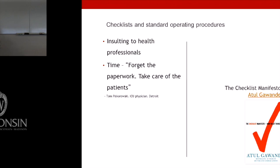And I think Christy kind of indicated this, is that it's so simple that if you tell doctors, did you wash your hand, you might not get a very nice response back. It's insulting to healthcare professionals to be told that they need to do these simple things. And one of the doctors in an ICU said, forget the paperwork, take care of the patients.